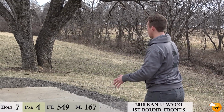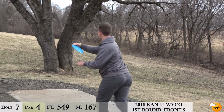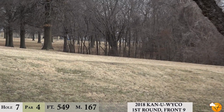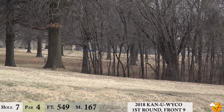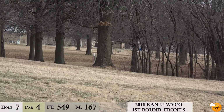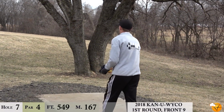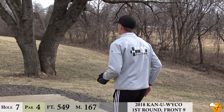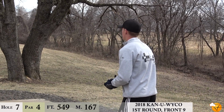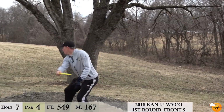Tom's looking at the traditional hyzer route on the right side. And that's looking really good. That's going to get a good skip. Set himself up nicely. That was very well executed. The trick on the right side is don't pull it into the brush and keep it low, because those branches will knock you down.